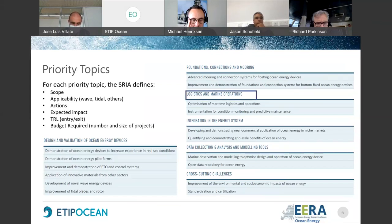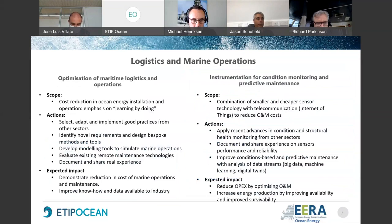As I said before, the webinar today deals with logistics and marine operations. Within this challenge area, there are two topics that were prioritized. One for optimizing marine logistics and operation, and the second one focused on instrumentation for condition monitoring and predictive maintenance. Both proposed to bring experience from other sectors, but also to develop bespoke solutions for specific ocean energy challenges.